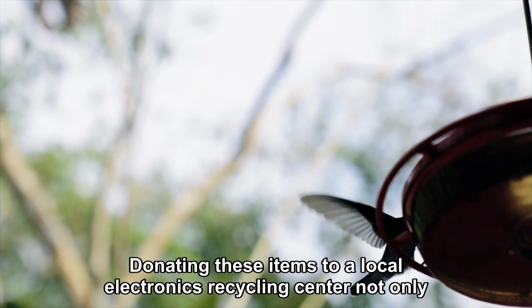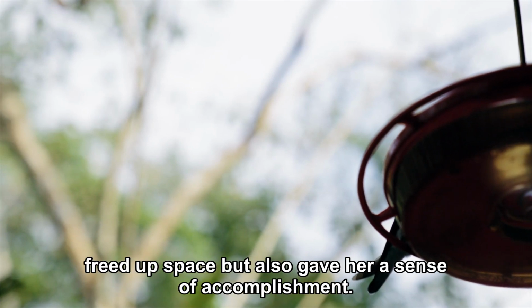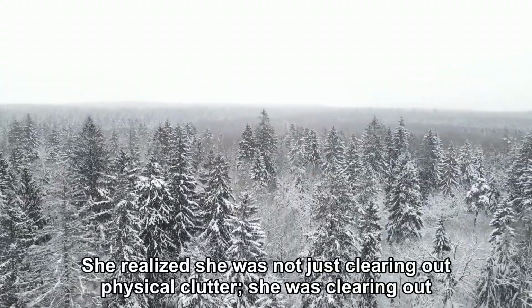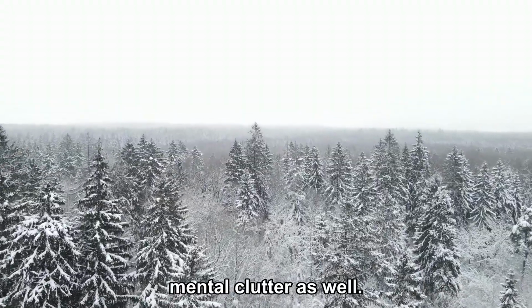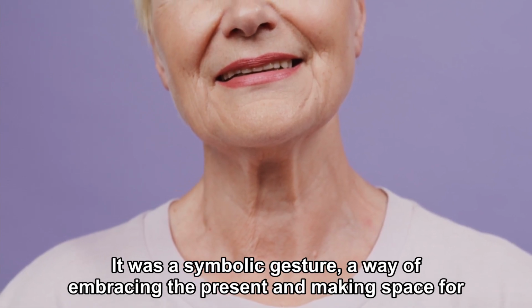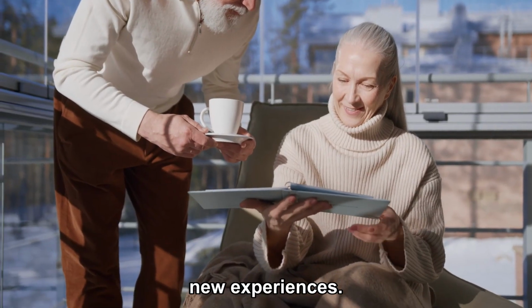Donating these items to a local electronics recycling center not only freed up space, but also gave her a sense of accomplishment. She realized she was not just clearing out physical clutter, she was clearing out mental clutter as well. The act of letting go was liberating. It was a symbolic gesture, a way of embracing the present and making space for new experiences.